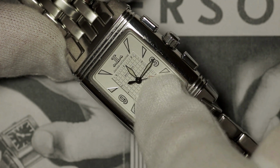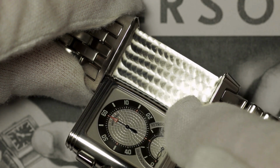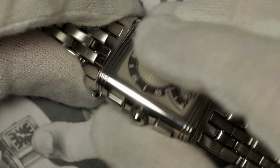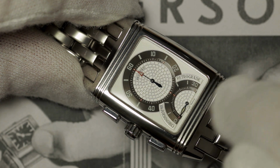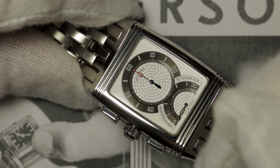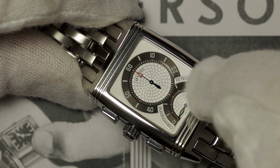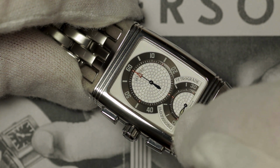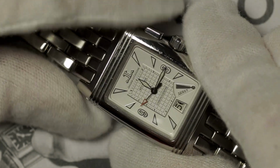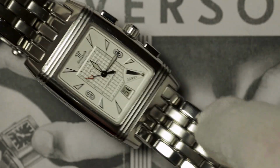And as a final point, not only did they have to develop the movement from scratch and design it in such a manner that the chronograph could run on the reverse dial and in the correct orientation, but they additionally had to design in the retrograde feature, which had to be precise. It had to count minutes exactly and return back to the zero precisely at the 30-minute count, which is no mean feat for a watch of this size, as I'm sure you can imagine.